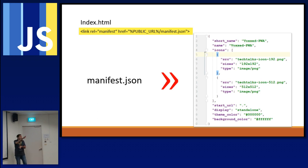Display, do you want an address bar or not? If you put it standalone, there won't be an address bar, so it just gives an app name. You can put the orientation, portrait or landscape. If you're developing a game, you could like that. And simple key value pairs that you could define. This is what I want my app to be. They are stored in JSON properties. You just go through it, and you see that it just looks like that, right?